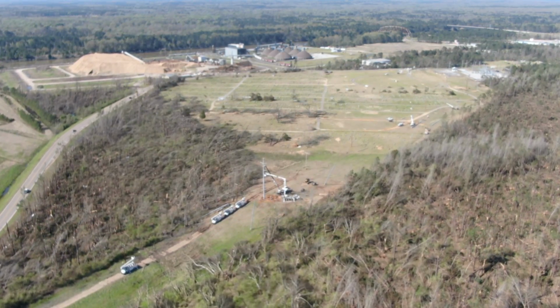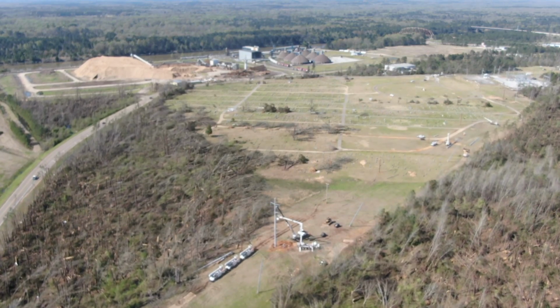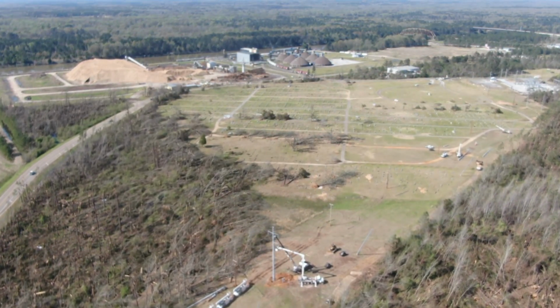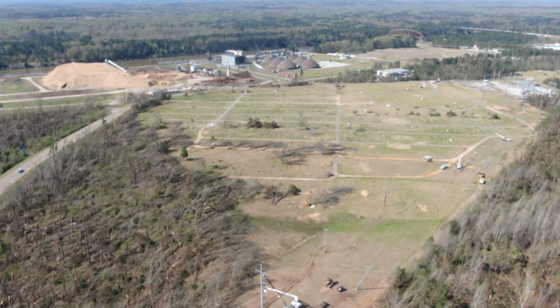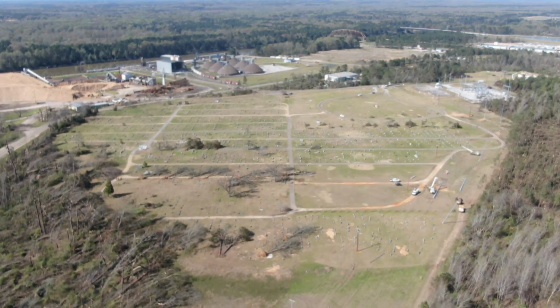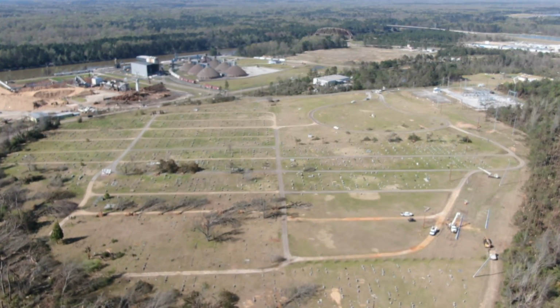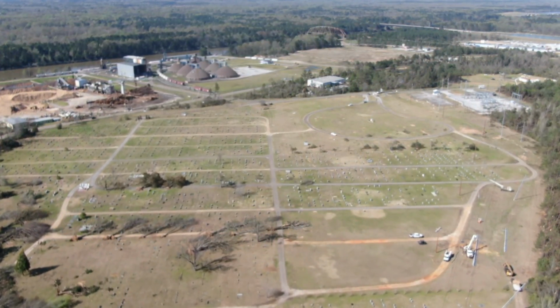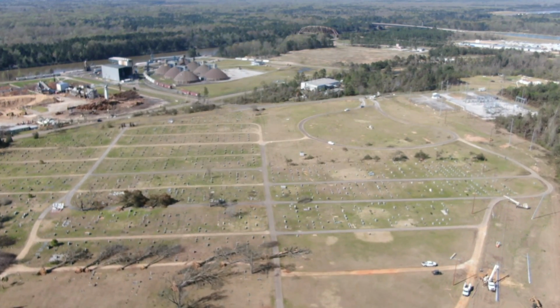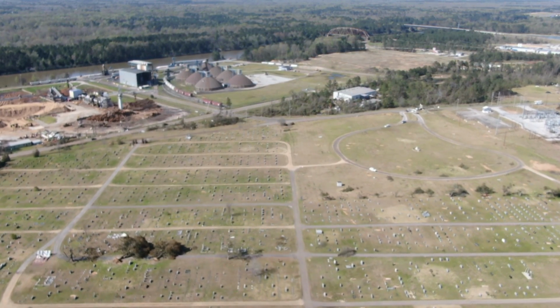That's actually wood chips. This open area that we're coming to now, that's a cemetery that's directly across the road from the chip mill. You can see the power guys down there trying to put the power back up, get the lines back up and get them back in shape, because those lines probably feed this industrial park over here. Again, this is a pretty large cemetery that I'm flying over right now.